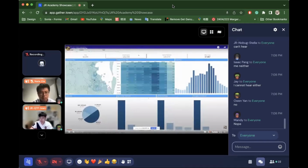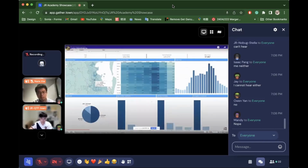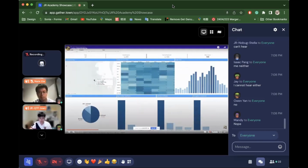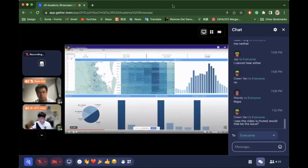Okay, so in this dashboard, as you can see the map, we can click the map, and then you can see the information of the postcode, suburb, LGA, and the custody total number. Also we can use the postcode to select which postcode we want to know. And we can also use the filter to select which one you want to choose.